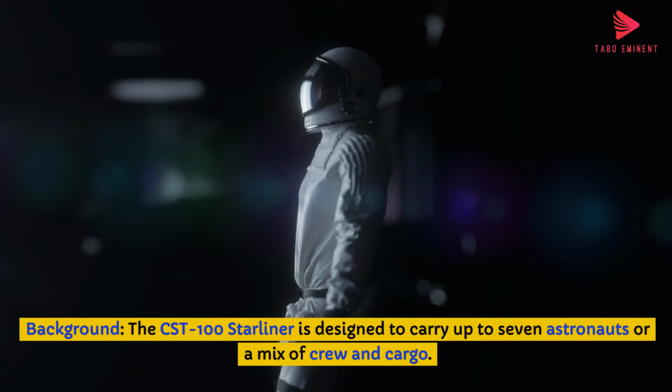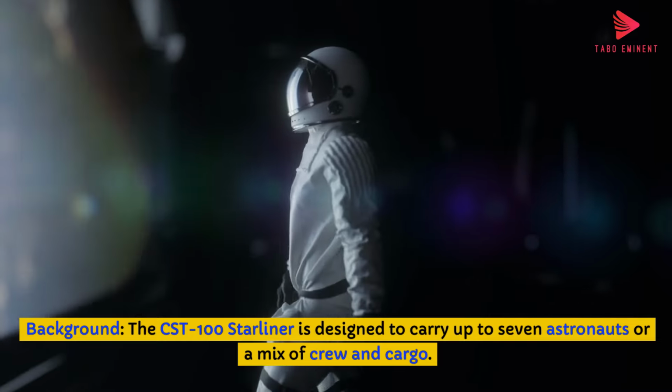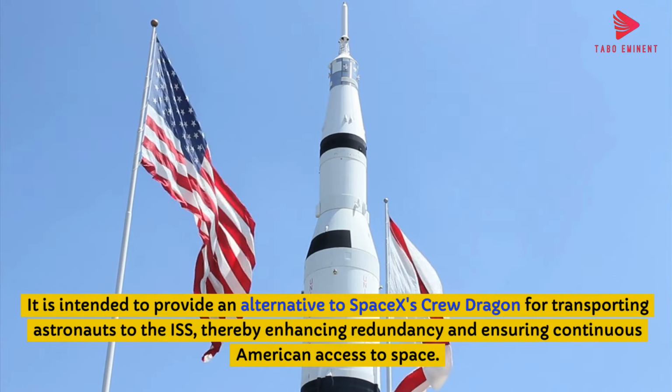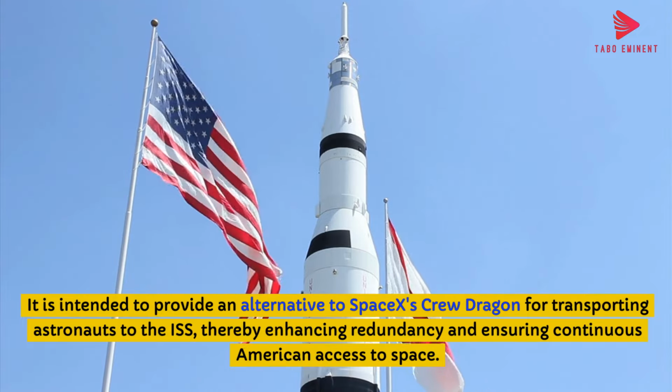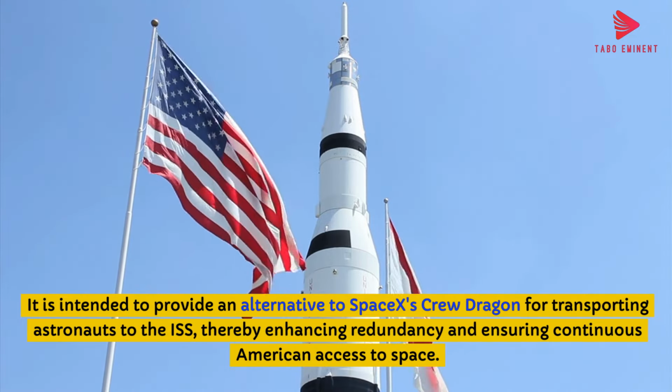Background: the CST-100 Starliner is designed to carry up to 7 astronauts or a mix of crew and cargo. It is intended to provide an alternative to SpaceX's Crew Dragon for transporting astronauts to the ISS, thereby enhancing redundancy and ensuring continuous American access to space.